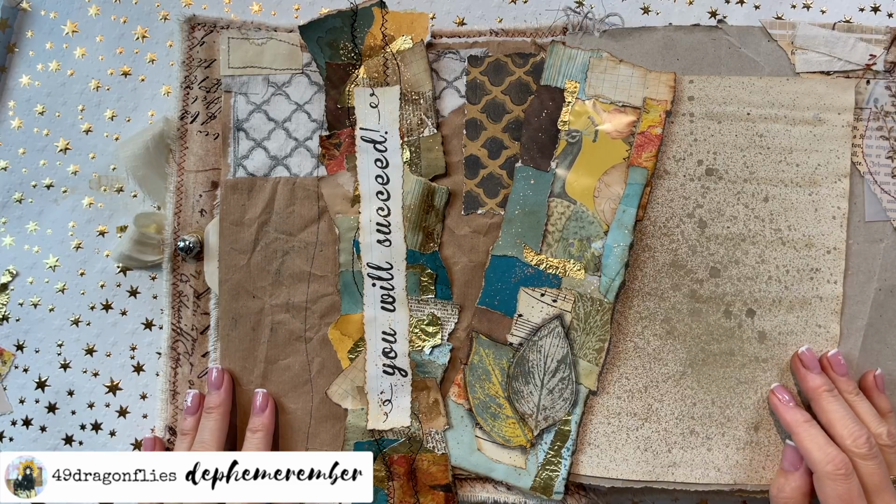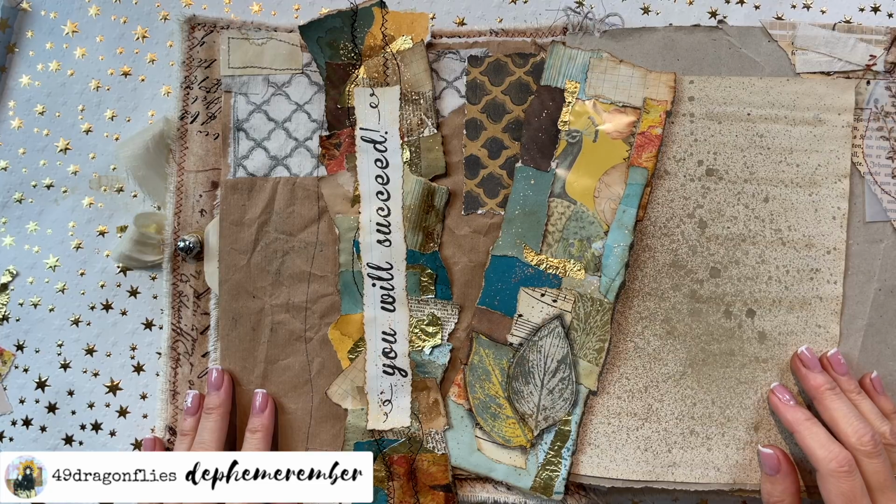Check your magazines, enjoy leafing through them. If you don't have any, maybe there's someone in your family or your friends that have a few laying around that are just collecting dust.